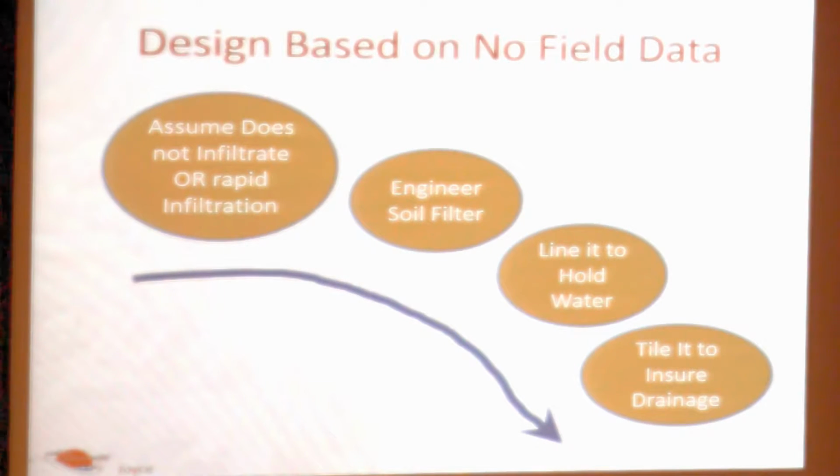On top of that, we're going to grade this site. We're going to be moving dirt around. So we need to look at the dirt that's going to be beneath our system, not just that top few feet. So in my opinion, if you don't do any field data, you don't go out there and look at the soil and have someone out there look at it, then you need to assume that it's not going to infiltrate, or that it's going to infiltrate super rapidly. One or the other. Then you're going to put in a filter. You're going to build a soil filter because you don't know how that soil is going to treat that water for you or disperse that water.